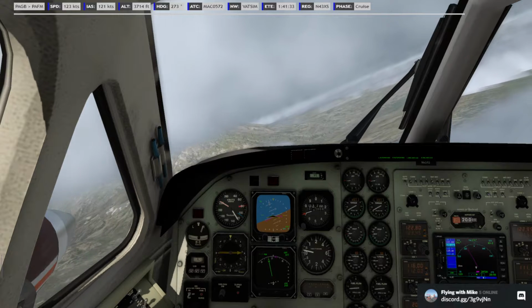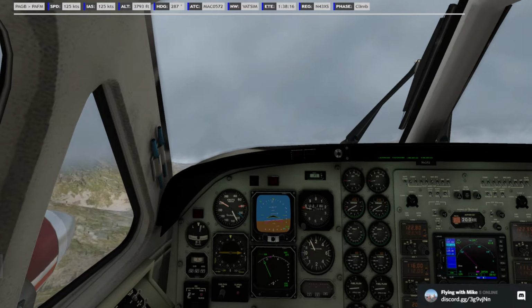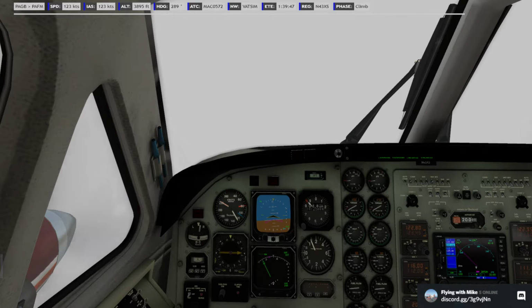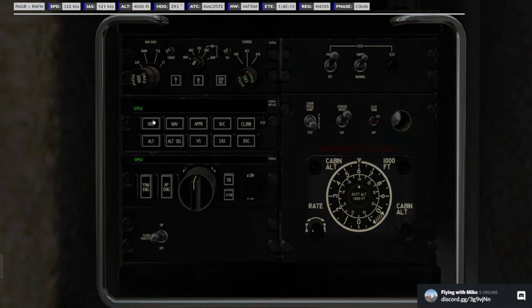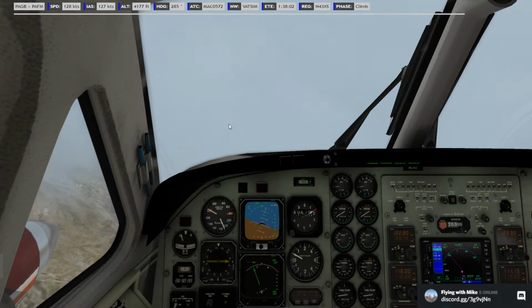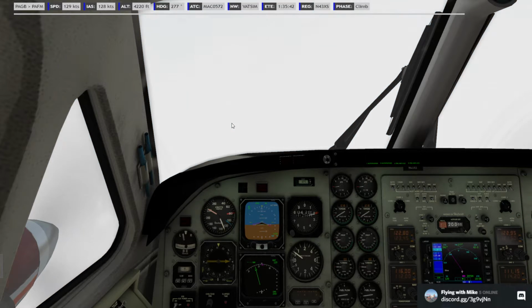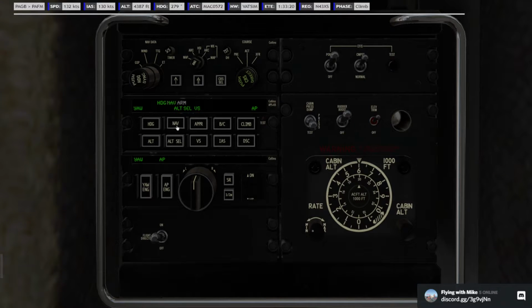All right, so let's roll out here. And okay, we're going to get on the autopilot now. So what we do, we'll click heading, select, and we'll go with current VS for now. That'll put us on the heading. Then I want to put us on nav. Oh, I see what I did. Why did that come up? So we want to go to nav now.